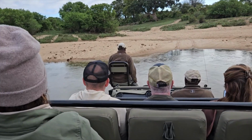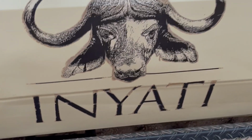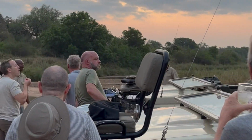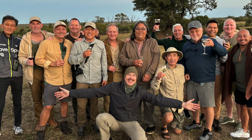One of the unique things about the afternoon safari is we typically find a really beautiful spot to stop. And here we have sundowners. If you don't know what a sundowner is, it's typically gin and tonic, but we'll make sure to have wine, beer, soda, whatever you'd like.